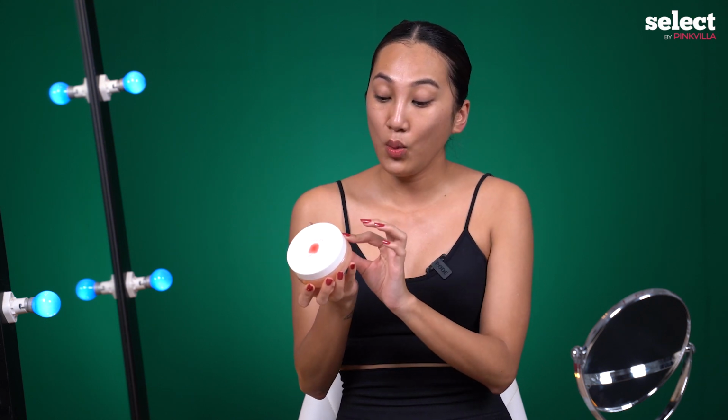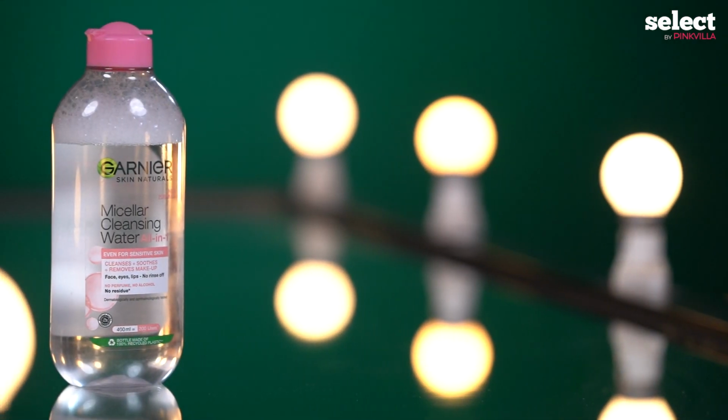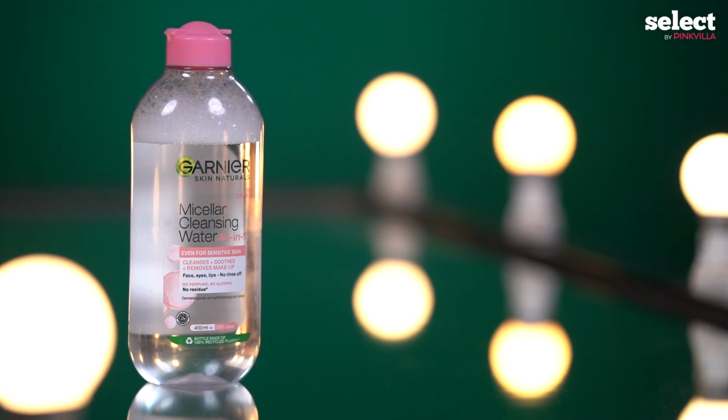However, my skin type is normal. It's just my T-zone, which is oily over here. So I would definitely go with this Plum Balm. And talking about the Garnier Micellar Cleansing Water, I would recommend this for people who have oily skin. Both of them are excellent makeup removers. Both of them performed really well.